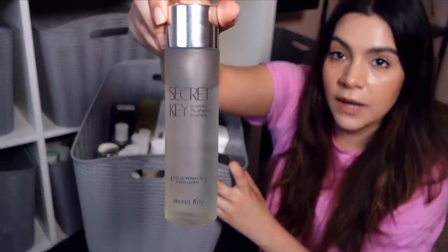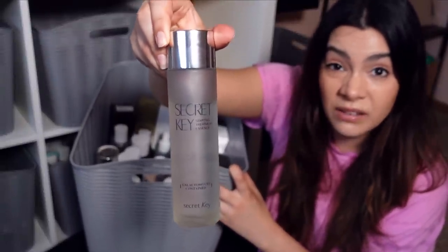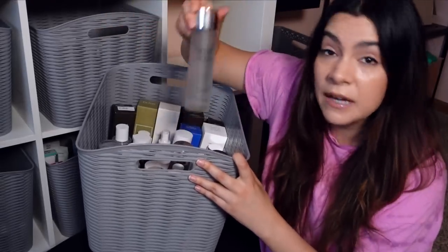Here's the Secret Key one. This one is nice. I'm just saying, I've used both and I just prefer the Scinic better, but this is also good.